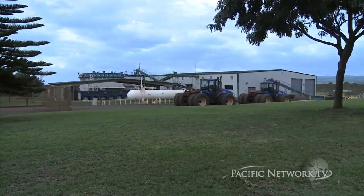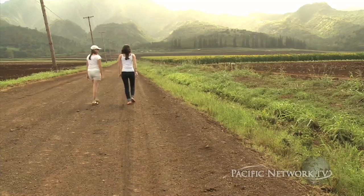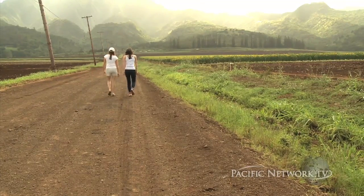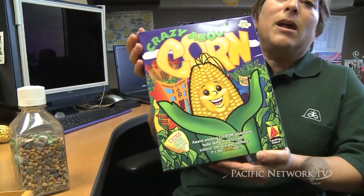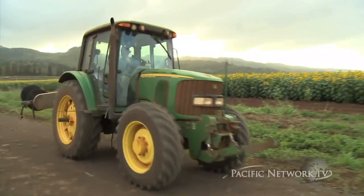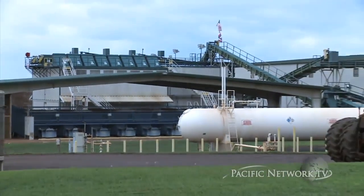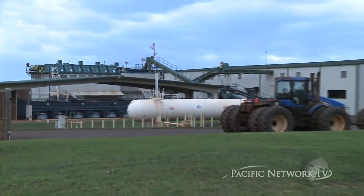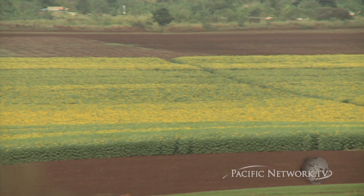Pioneer has branches in 70 different countries with 4 in the islands. Goldstein says the Hawaii location always puts residents first. They educate students and teachers with plant biology kits like this and make sure to hire locally. The seed industry is doing very well right now, and it's growing and expanding in Hawaii. Pioneer acquired additional acreage just last year.